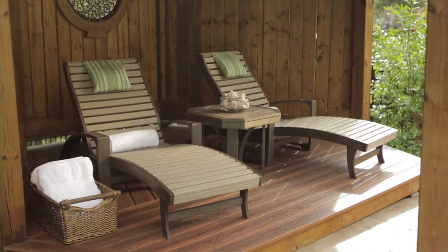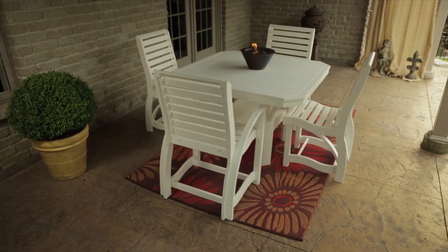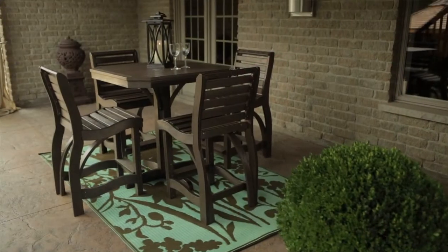Well, we believe that our product provides tremendous value to the consumer because it doesn't rot or have to be repainted or stained each year. Our plastic's 100% recycled plastic. There's a UV stabilizer. We use an outdoor color fast color pigment. The color is all the way through, so it's not going to fade to a white or a yellow.